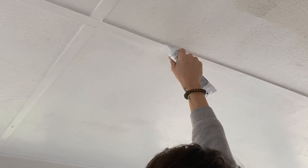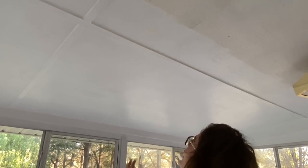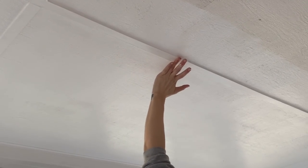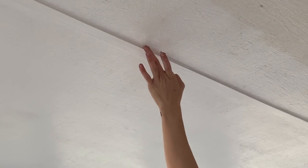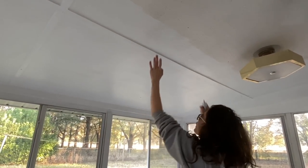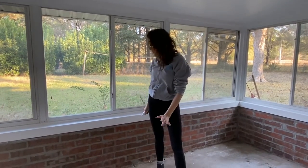Gotta make sure. And then I'm gonna take my finger and swipe it over to make it smooth. Look at that, look at the difference. It's crazy. And that's how you get rid of seams. You go under here, you smooth it out. A little more. My neck hurts, I'm looking up. But you just keep it going down. It's gonna fill in all the cracks. And then when I paint it, it's gonna look brand new. So that's what I'm doing right now.